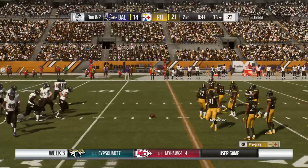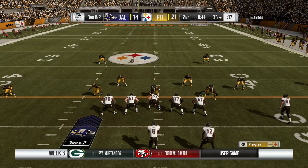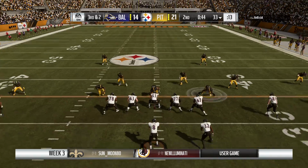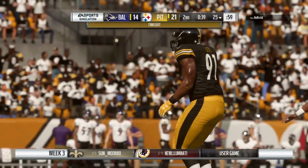The Ravens on 3rd down. They've been okay. 2 for 3 thus far. Here it's 3rd and 2. Hurry up, here we go. Blue 90. Blue 90. From the gun, it's Jackson. Nowhere to escape, and he goes down.